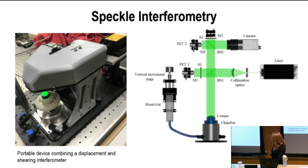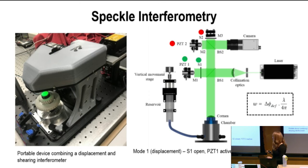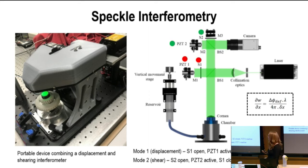With the displacement interferometer, we had this shutter open, and we were phase stepping using a piezo. So this piezo was turned on, and then with the shearing interferometer, we just switched it around, so the other piezo was turned on. So it was a really quick switch between the two systems, and we could also control the amount of shear and the sensitivity of the shearing interferometer by using these two screws, which would change the shift of the images in direction and magnitude.